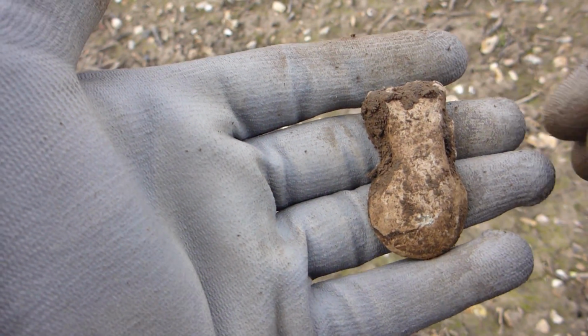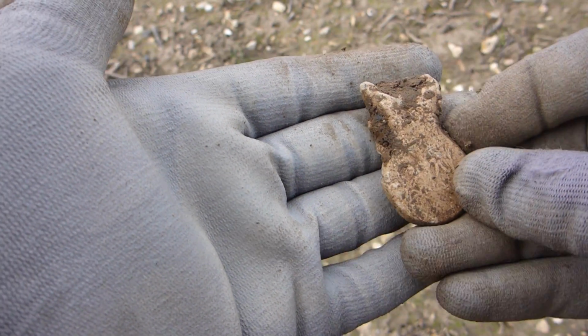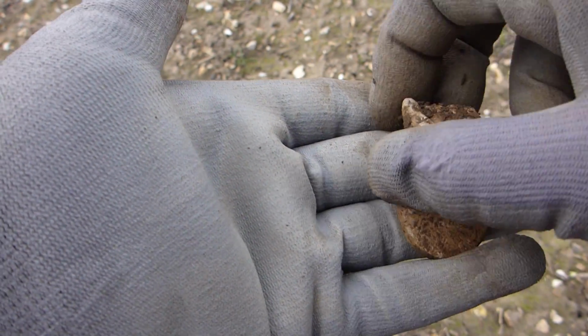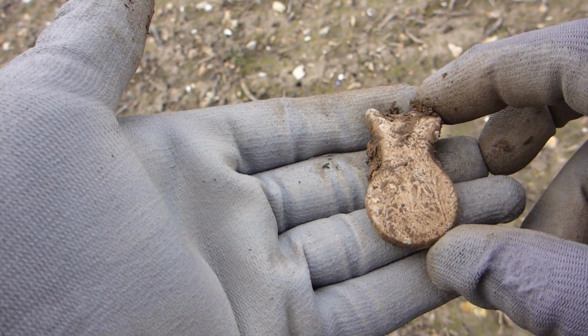Well, there's a first for me. Looks like a Pilgrim's Ampulla. That's the first one I've ever had. You can just make out the writing there. Not too bad a condition. A bit squashed at the top there, but definitely looks like one.